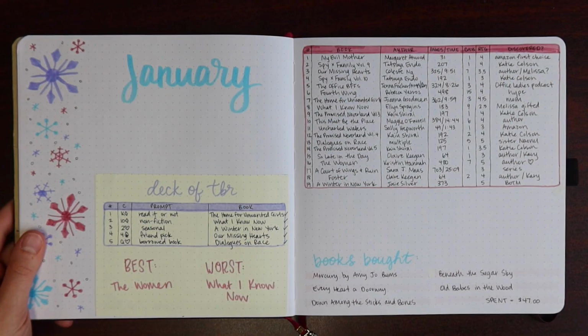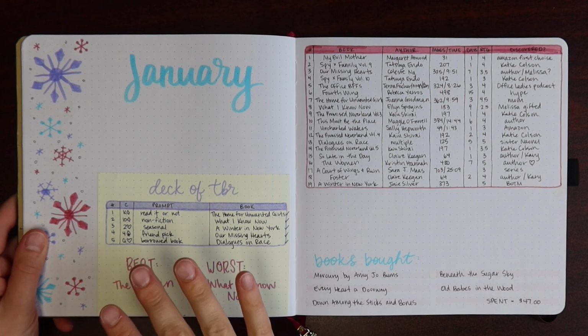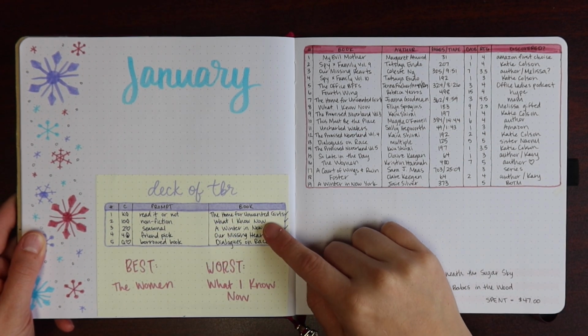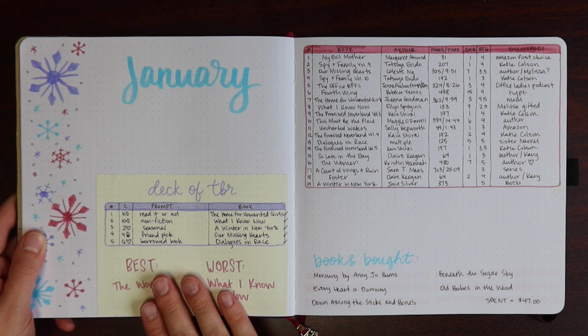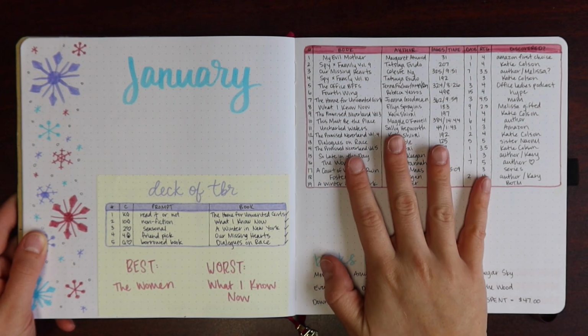Next, we're getting into the monthly spreads, so these will be pretty similar going forward. What I like to have on a monthly dashboard is my deck of TBR, so the books I hope to get to for the month, and the prompt that I drew in my deck of TBR game. Here I did a best and worst. I do not continue that on through the rest of the months. And then this is just a table of everything I read.